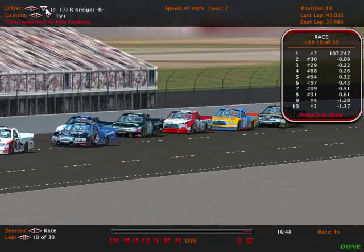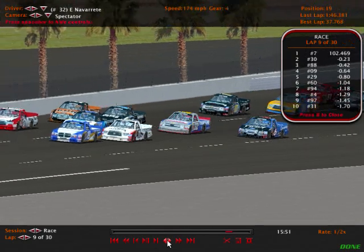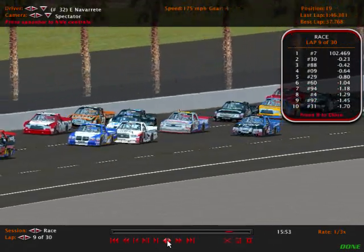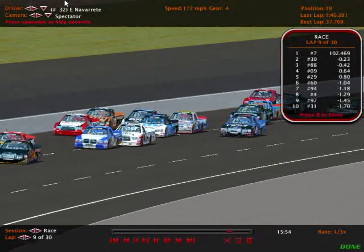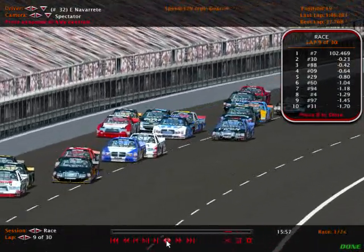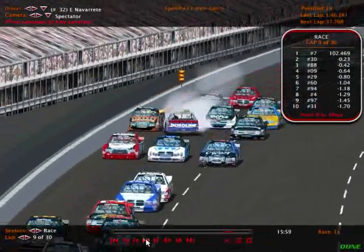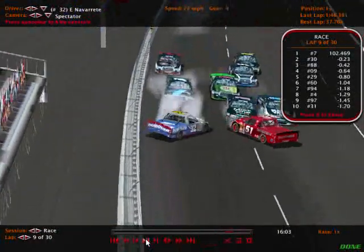Let's take a look at what happened. Here's a look at what happened. 4 wide. This always seems to be the cause of it. And Johnson appears to be slowing. Look, speed up a little. Oh, there you go. Navarrete slides up into Rickenbaugh and Connor Smith, and they go into the wall. Leia Walker and Jeffrey Finguy are collected.